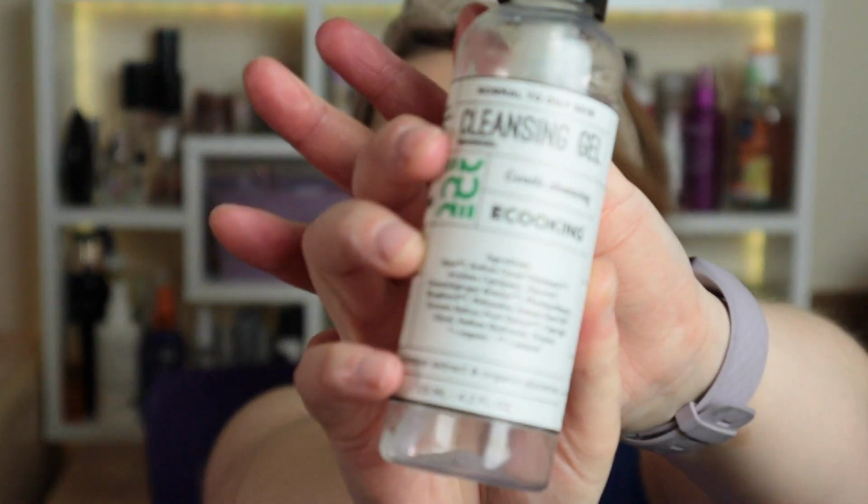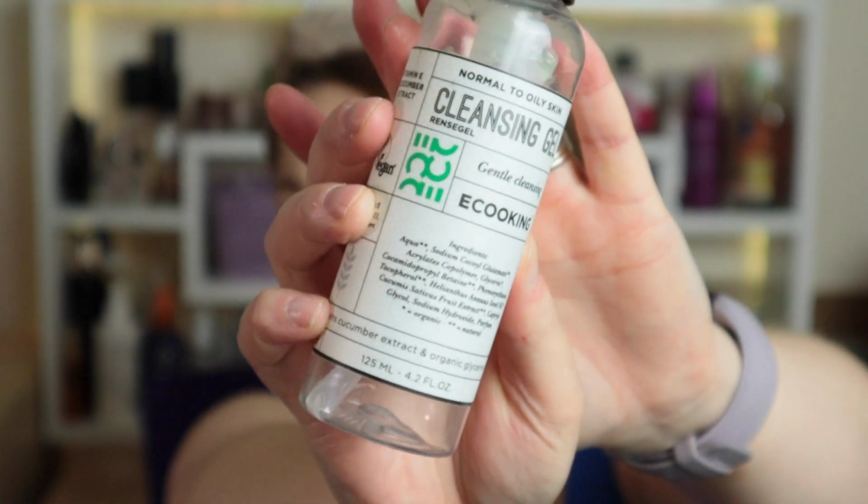Next, we've got this from eCooking. If it will focus, there you go. And this is the cleansing gel. It's gentle cleansing. It had vitamin E and cucumber extract, and I think this is the second one of these I've used, and it's nice.